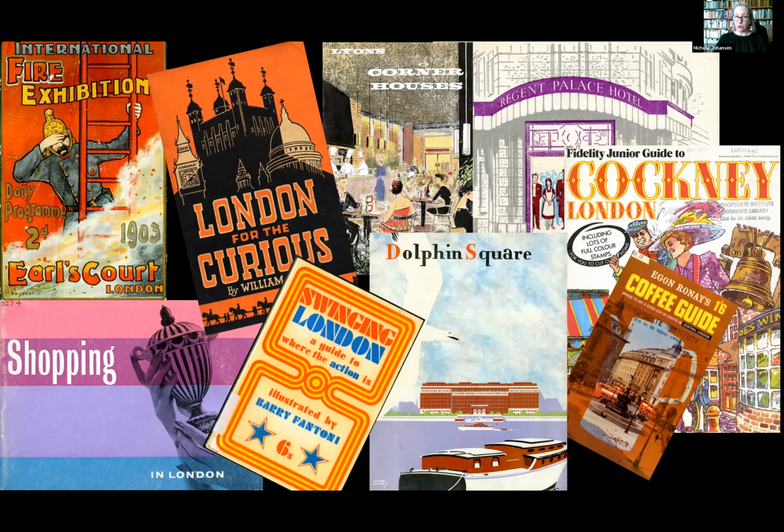We've got a pamphlet on shopping there. London for the Curious is a guidebook to London from the 1930s. We've got loads and loads of guidebooks going right back to the early 19th century, and they are brilliant for giving you insight into local history. Swinging London there, a guide to where the action is, lists all of the cool boutiques. Obviously, you can see at a glance that's from the 1960s. So if you're interested in Swinging London, that item there will really give you the kind of detail about where the best boutiques were located.